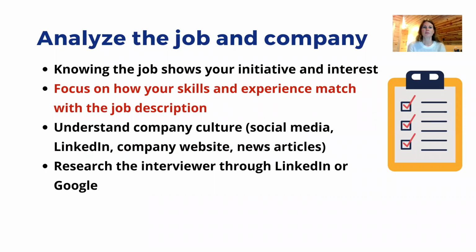So what does it mean to analyze the job and the company that you're going to be interviewing with? You want to show that you have initiative and interest in the company. You want to focus on how your skills and experience match the job description. You don't want to come across as sounding too vague or just trying to get any job. This is the specific job that you want, and you have specific skills that are a great match.